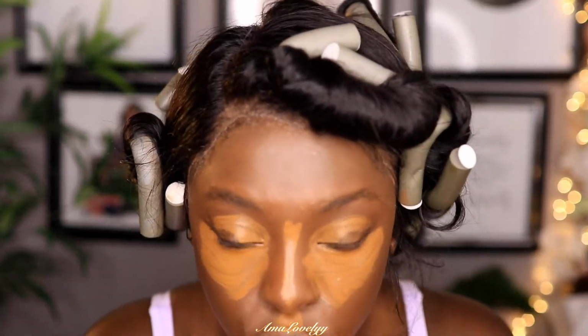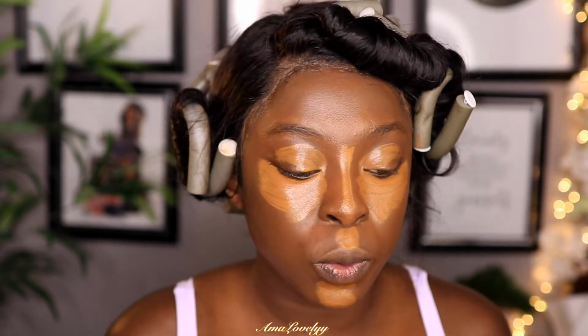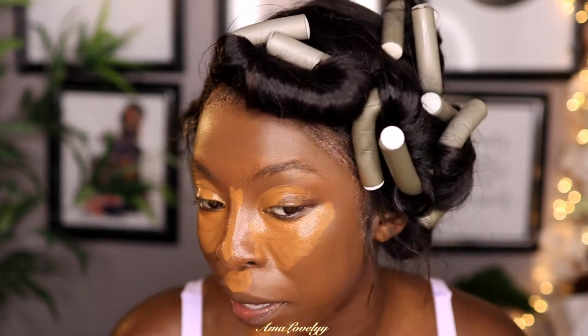It's whatever. It looks a bit orange toned, which is weird. Yeah, it does look a little orange. So what I'm gonna do is see how it will blend out, because I'm looking like a pumpkin. Yeah, let's see how it's gonna blend out.